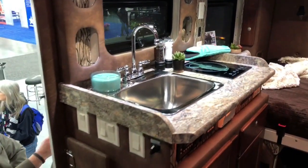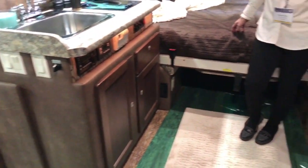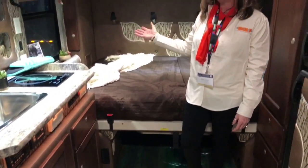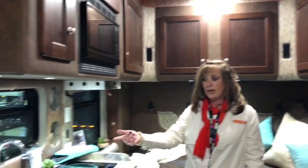So Bunny, this is all custom. Can you add any application of interior to this? Yeah, you can do your own color package. This one, of course, has a side entry door.